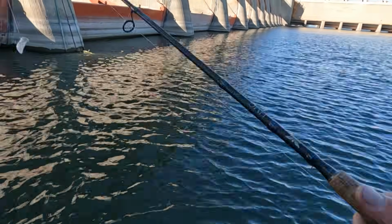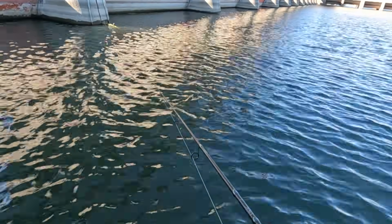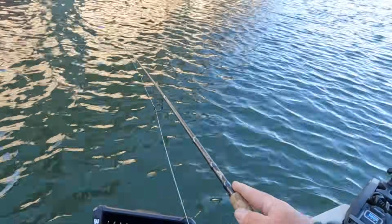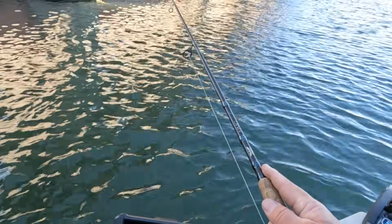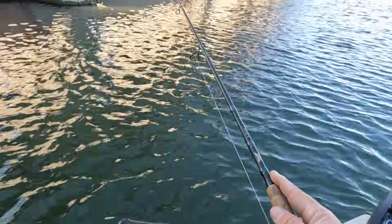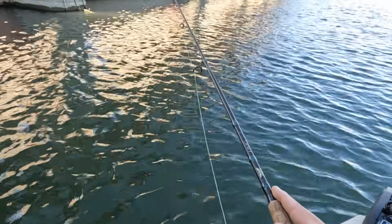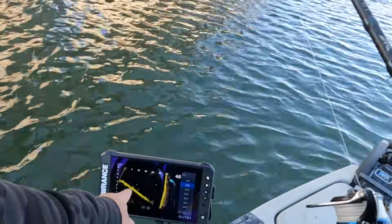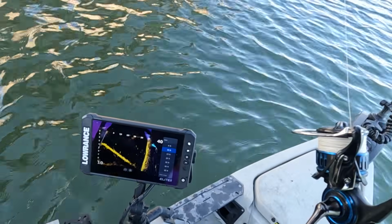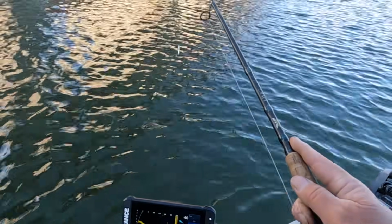See if we can do that again. There's my jig right there. Nothing following it that time. It's only 5 feet of water right there. You can see my jig. Yeah, good that 1/8 shows up on there. Very nice.